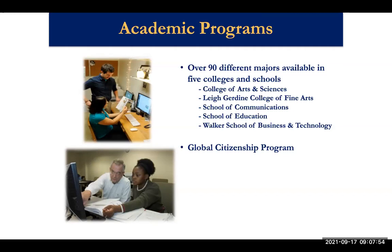We divide our campus into 5 different schools and colleges. So we have the College of Arts and Sciences, the College of Fine Arts, the School of Communication, the School of Education, and the School of Business and Technology. So yeah, there's a lot of academic programs here in St. Louis. You'll have a lot of courses to choose from.